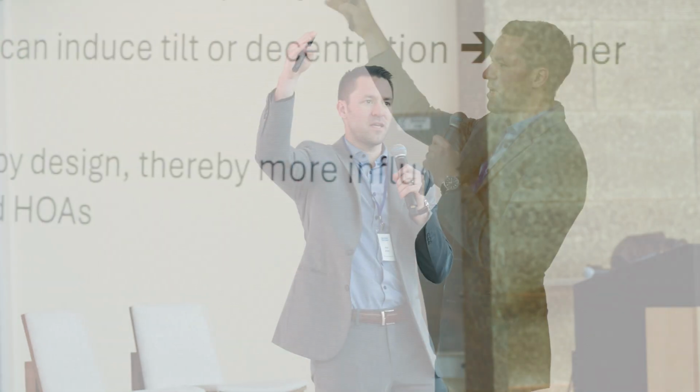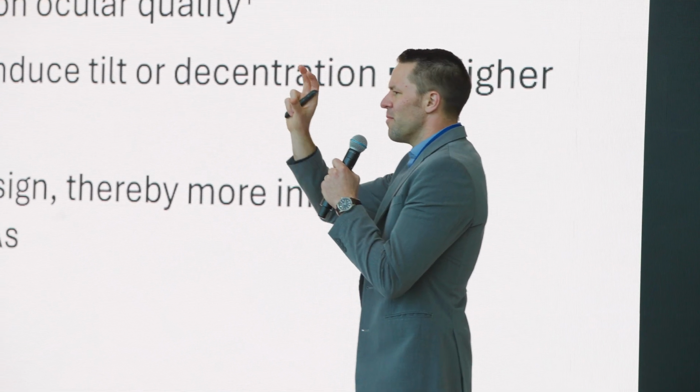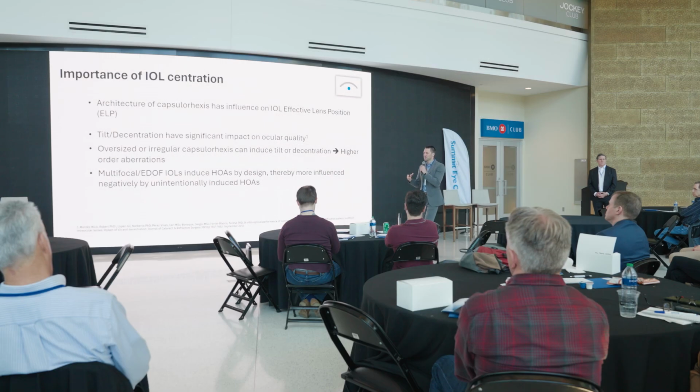Now, multifocal, depth of focus lenses, they all rely on higher order aberration. That's how they function. They are splitting light. So we are introducing more higher order aberrations into a system that already is prone to higher order aberrations. So we've got this really, really high expectation by our patient. They're leaving unhappy because now all of a sudden they've got more glare, they've got more halos, or they're almost seeing this sort of monocular diplopic image, which is problematic.